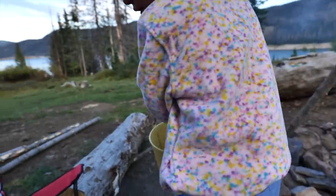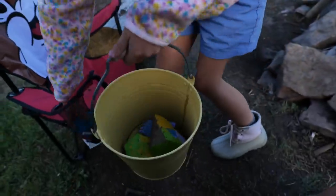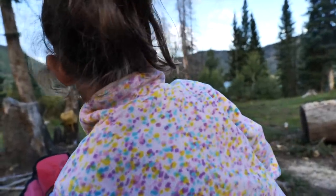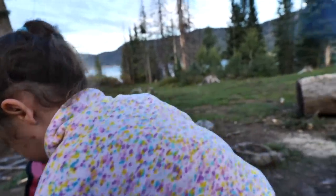Painted rocks you did today, huh? Yeah. Pretty cool. You did a great job. And you earned a lot of badges, too. A lot of stickers.